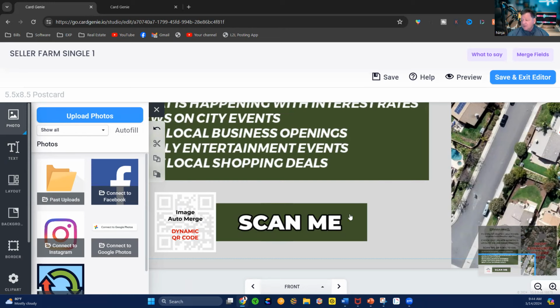And this QR code, here's what's cool about this QR code. When they scan it, if you're like me and you bring over a list of homeowners in a neighborhood, I've got the ability to grab their phone numbers, names, emails, and addresses. Now watch this, guys. When somebody scans that QR code, I immediately get a text and an email with the name of the homeowner, their address, their phone number and email, and what card they scanned. So I can then maybe do a follow-up email, or if you feel like calling them, call them.